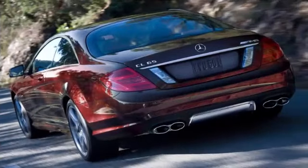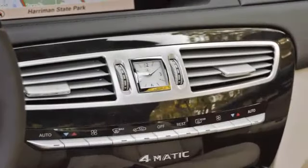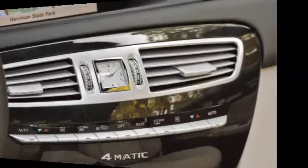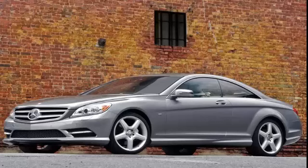Powertrains and performance. The 2014 Mercedes-Benz CL550 4MATIC is powered by a twin-turbo 4.7-liter V8 engine that produces 429 HP and 516 pound-feet of torque. The 7-speed automatic transmission and all-wheel drive are standard. In Edmunds' performance testing, the CL550 went from 0 to 60 mph in an impressive 4.6 seconds. EPA estimated fuel economy is 18 miles per gallon combined, 15 mpg city/24 mpg highway.